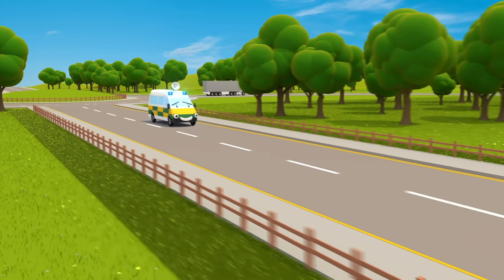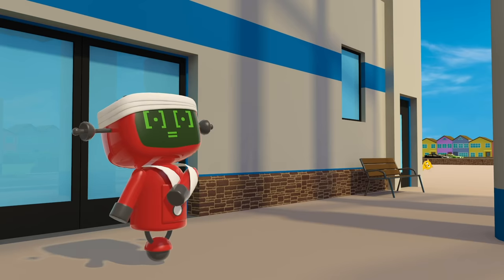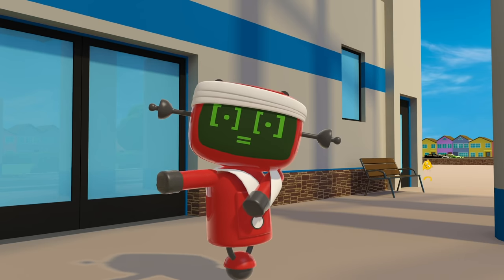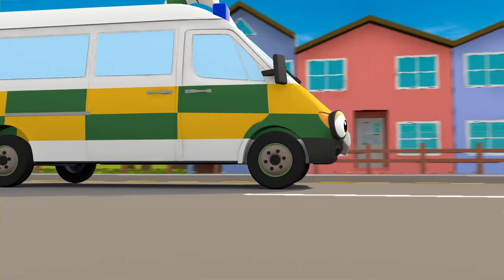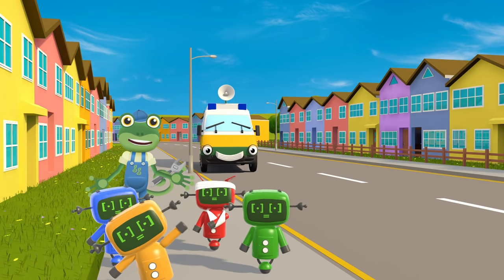Amber is an ambulance. She's always calm and takes control. She picks up poorly people and she makes them well again. Amber helps in every way, the mechanicals like to say. She's our best friend ever.